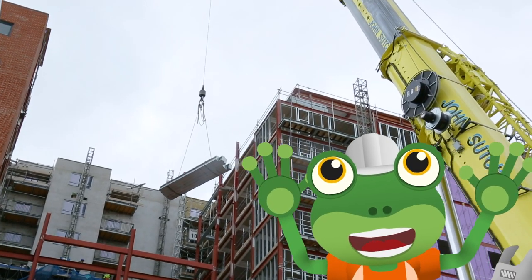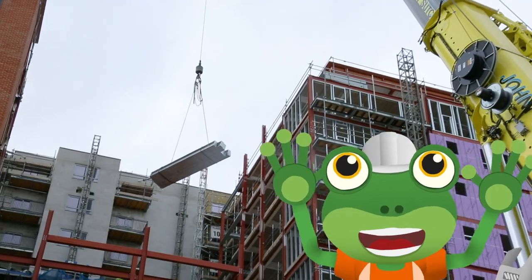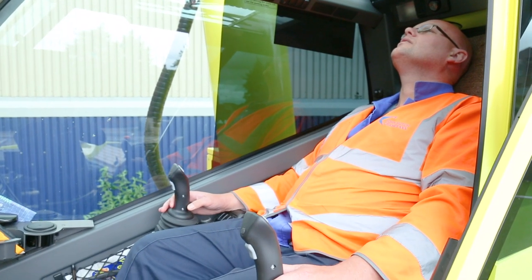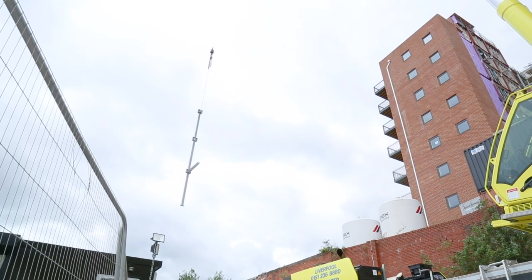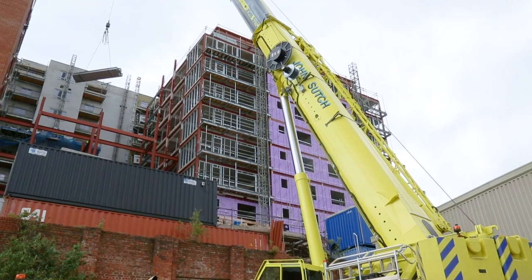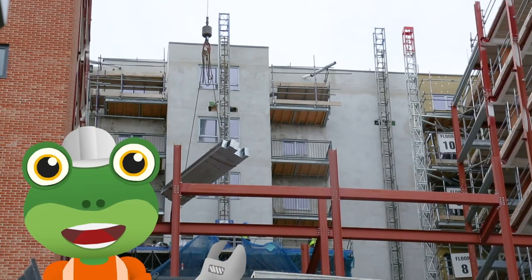Lift it high, lift it high, lift it high.